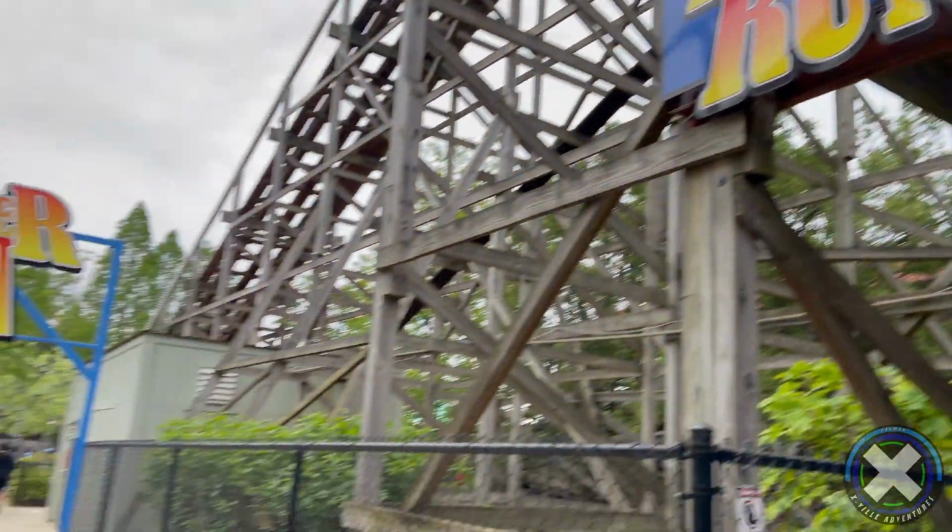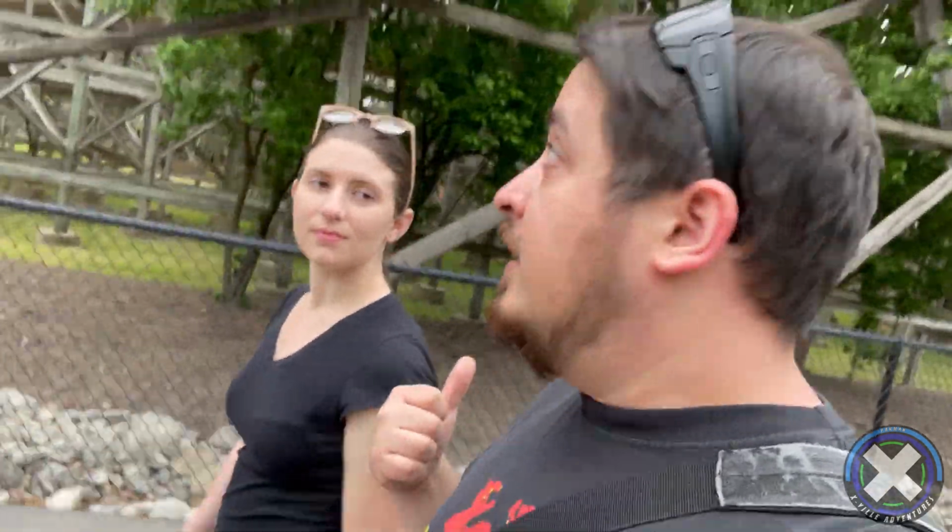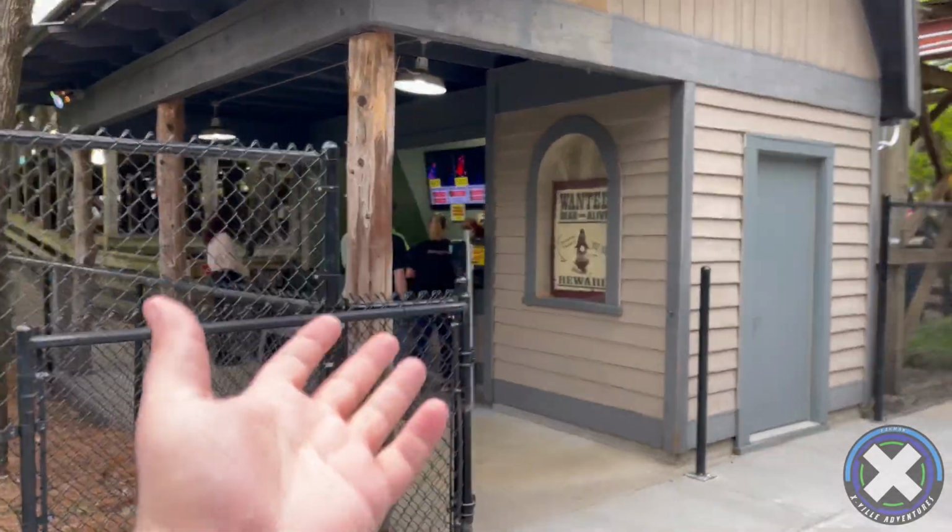And that is Thunder Run. It is the oldest ride here in the park. It is actually as old as I am. It's built in 1990. And Thunder Run also provides on-ride photos for you.